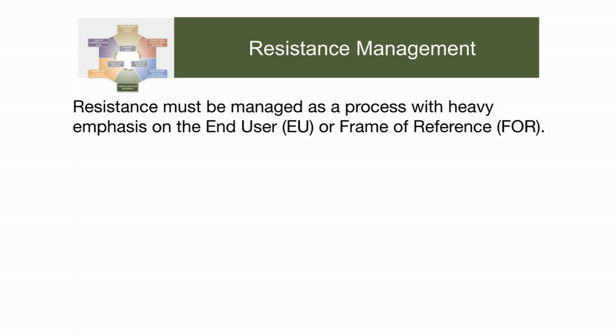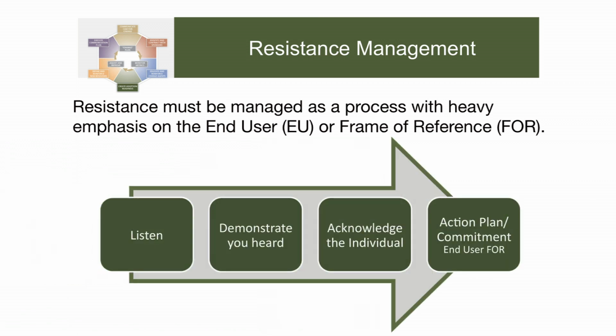I mentioned the number one most important skill. That's where we start in this methodology, and that is you must listen. Listen for the words and the music when you're talking to people who are struggling with a change. Listen. Now you have to demonstrate that you heard. We do that through playing back what the concerns were as articulated by the individuals. Demonstrate you heard. Play it back. We should acknowledge the individual. There's nothing wrong with their concerns. We should acknowledge that those are concerns that are meaningful and important to them. And then finally, we move to action planning, helping them work through what action plans or what steps need to be taken to move them forward.